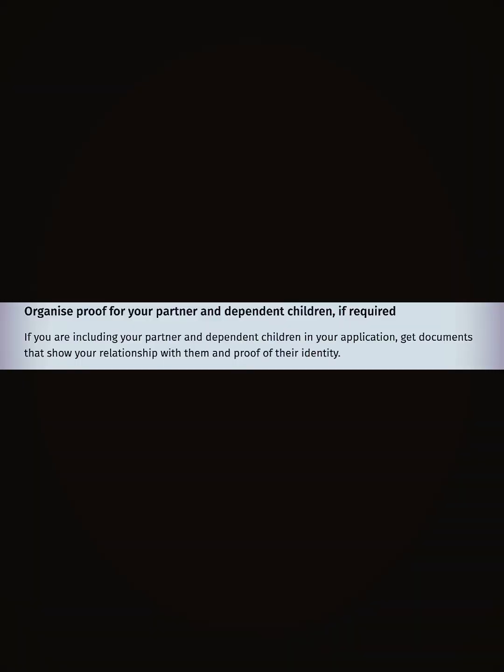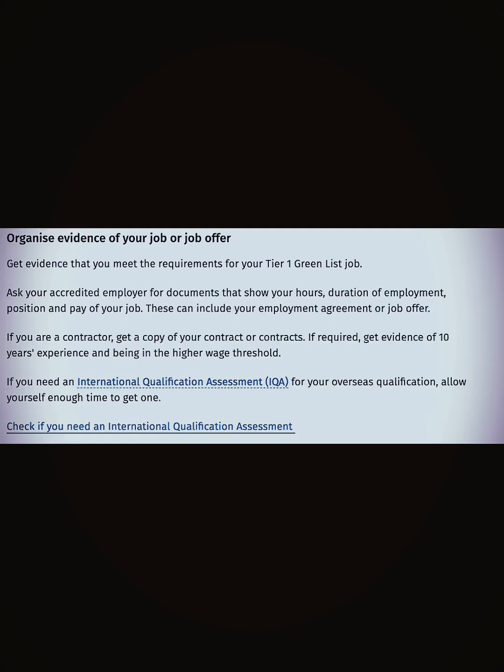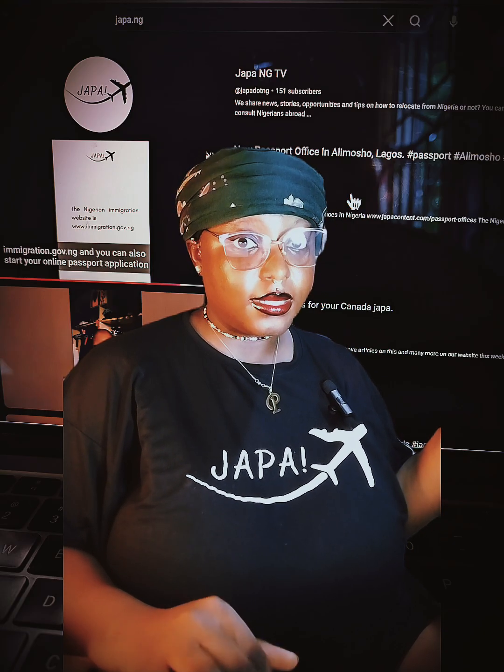You also need evidence for partner and dependents, if applicable: marriage or partnership certificates, birth certificates for children, health clearances. Also, police certificates. You need to obtain one from every country you've lived in for more than 12 months since turning 17. You also need your job evidence: employment agreement or detailed job offer showing hours, duration, pay, and role. For contractors, contracts and proof of experience and wage threshold. Now, if you hold overseas qualifications, an international qualification assessment, IQA, may be required. And for your English proof, you will need test scores, IELTS, OET, or qualification and citizenship evidence. Now that we've sorted the checklist, let's move on.